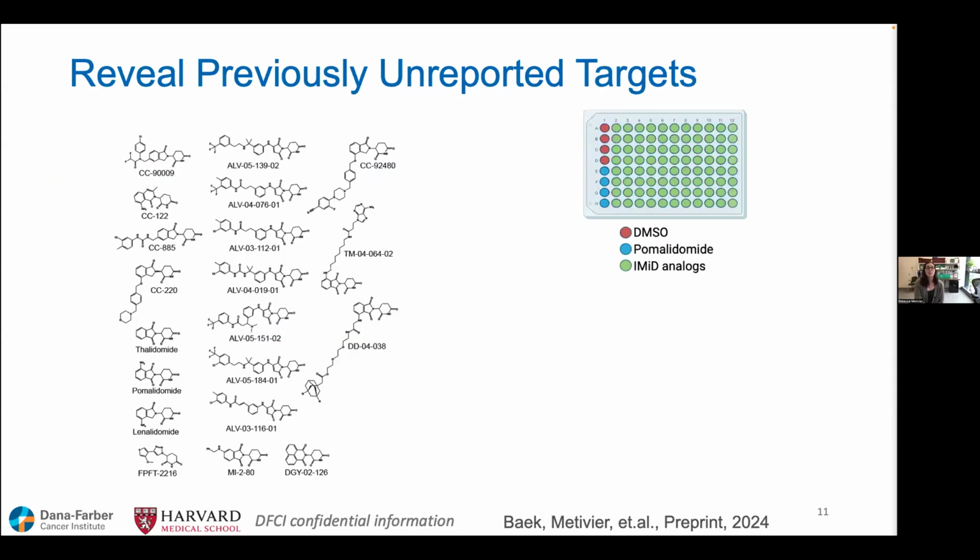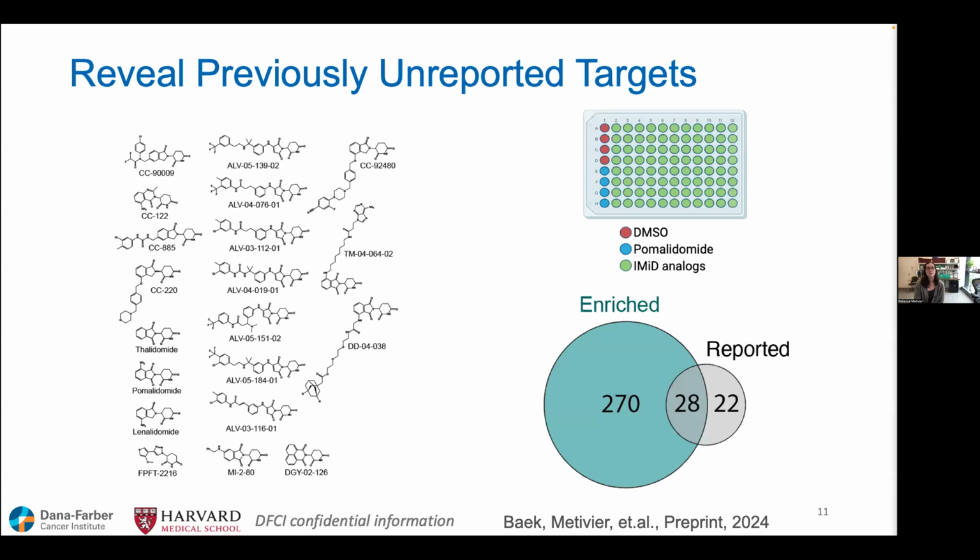So with this new capability established, we set out to screen 20 existing cereblon binding IMiD derivatives in 2 different cell lines. Each of these compounds had previously gone through our degradation proteomics platform, but we now wanted to resolve their interactomes. In doing so, we were able to tease out a total of 270 previously unreported proteins being engaged by these compounds.